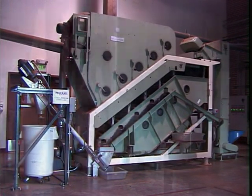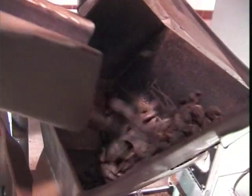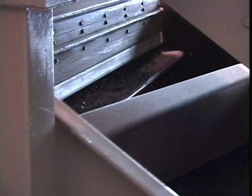First, the winnower removes the outside shell from the rest of the bean. Then, it breaks the beans into small pieces called nibs. These tiny nibs are what will be turned into chocolate.